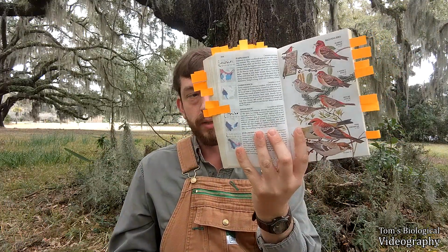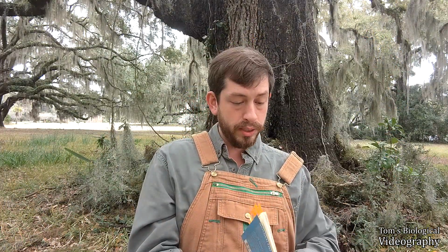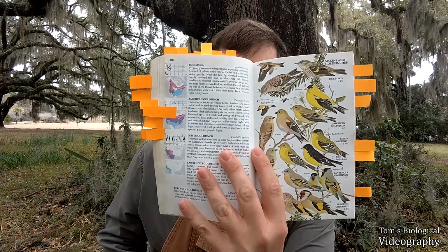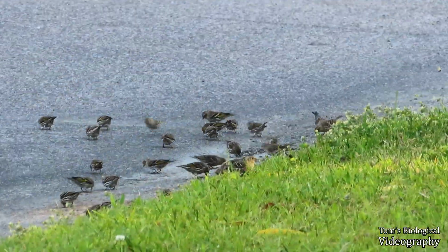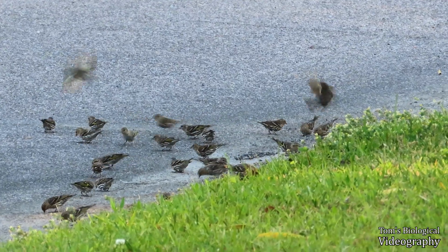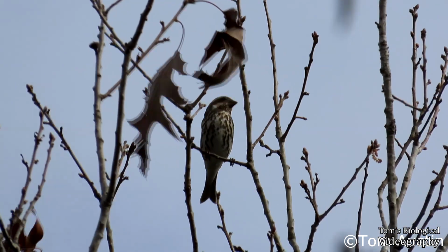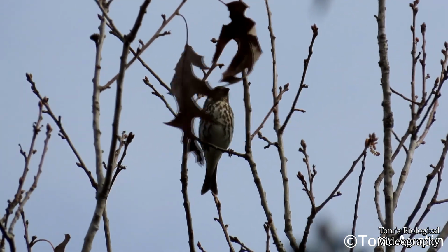So we have some more finches here, purple finches. Just like the evening grosbeak, they're getting more and more scarce here on the coast. And the same goes for pine siskins as well, which are here two pages later. It is very rare that I see a pine siskin here on the coast. And I can't guarantee that I can see a purple finch in any given year.